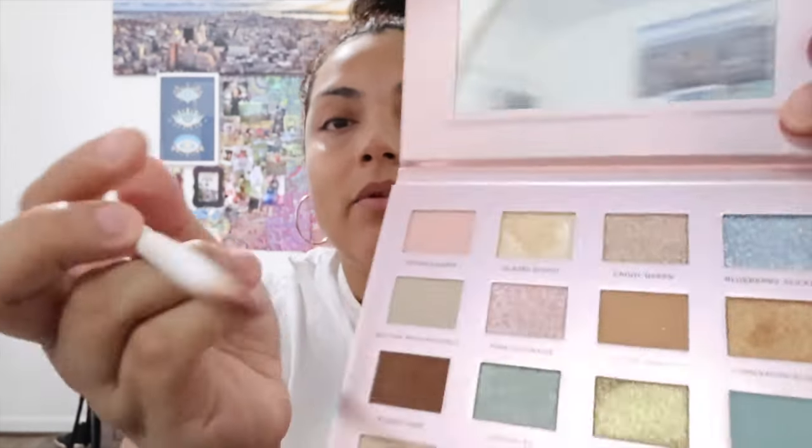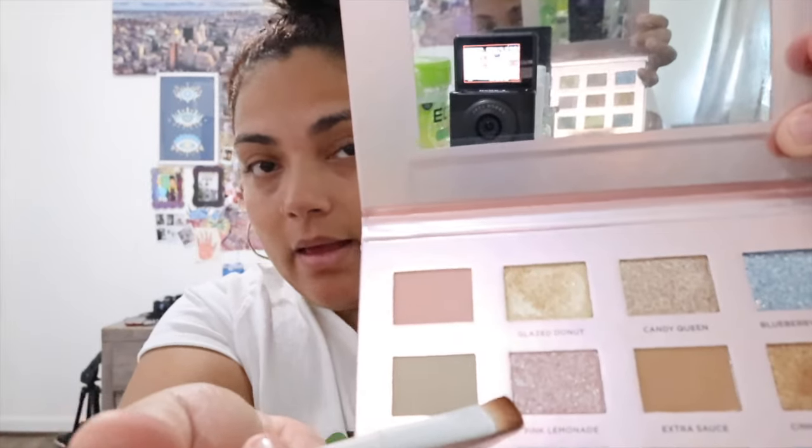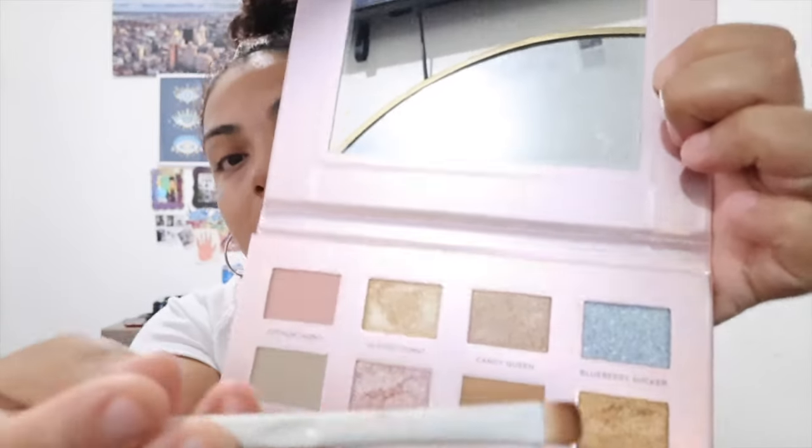So let me go ahead and let me see. I don't really know how to do my makeup, and I don't know exactly what I'm even gonna wear today, y'all. If you guys hear the kids in the background... This pink lemonade is cute, but I never really use pink. Look at that. It's cute, but I don't know. Pretty mellow. I think I'm gonna mix the pink lemonade with cinnamon sugar, which is this one right here.